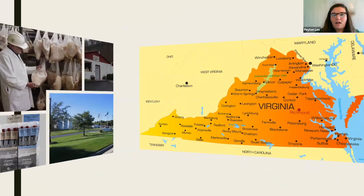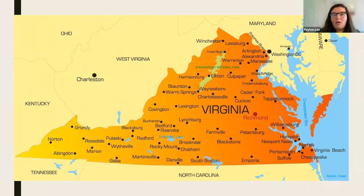And now I'm just going to highlight some plants in different areas. I know in some areas there's a little bit of a dry spell in terms of inspected facilities, but if there's generally not any inspected facilities, there's probably definitely a custom facility somewhere nearby that you could potentially take your animals to. So I'm going to start. Not all of these are places that you can take your animals to or necessarily buy from directly, but they're still Virginia inspected places, and it all supports Virginia agriculture.